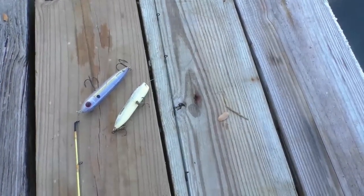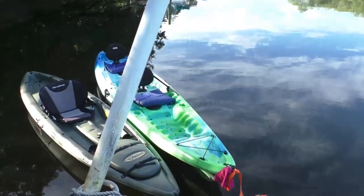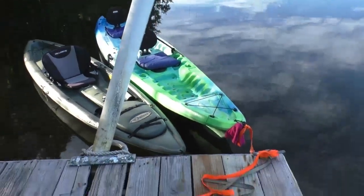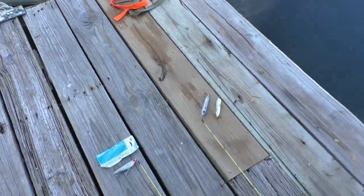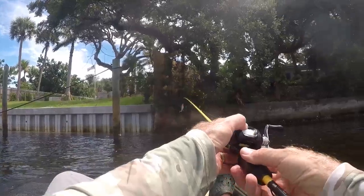And I kind of need that braid, because they hit and take these kayaks right into the pilings. And I've lost a lot of $10 lures to these strong snook.